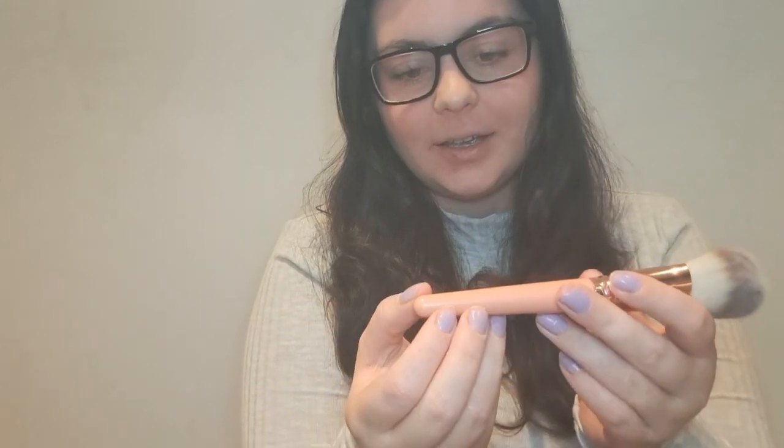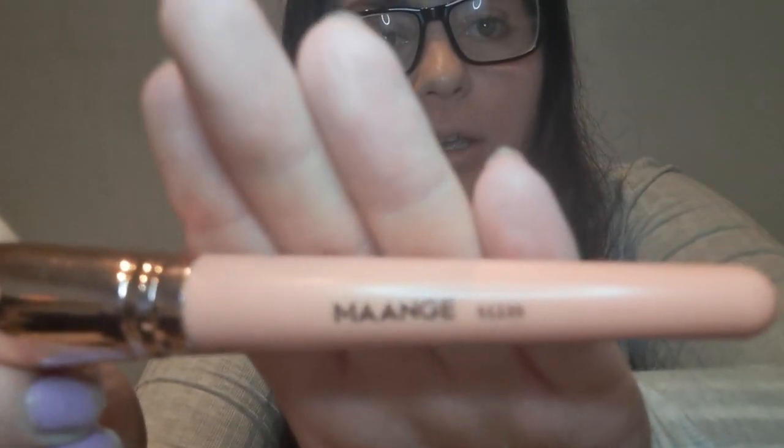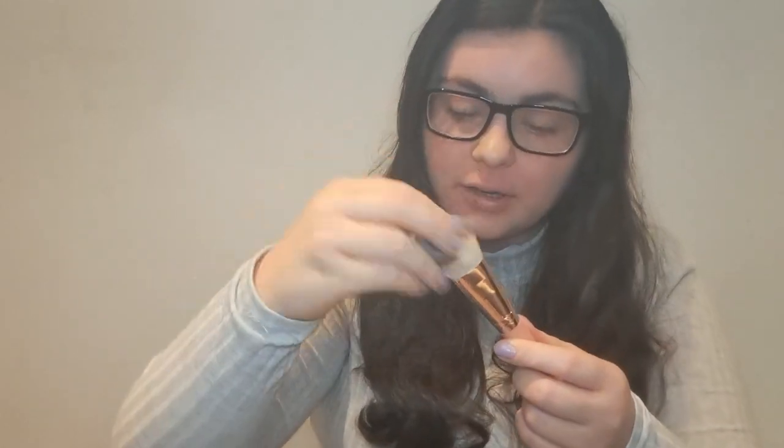It just says Manje on it, 51239. Manje. I'm assuming that's the brand. Really, really soft. Because they seem pretty good quality, to be honest. No hairs coming out. Nothing. And I love the colour.